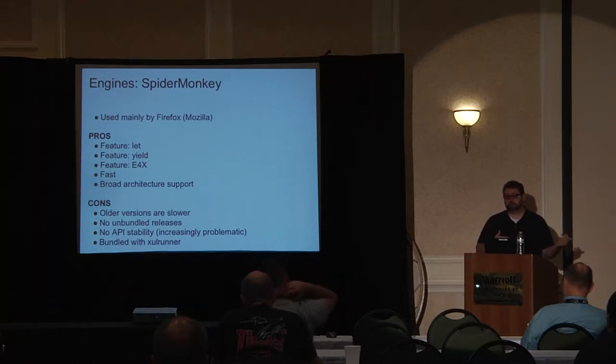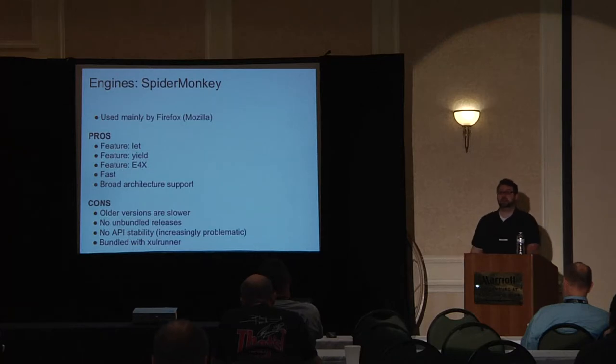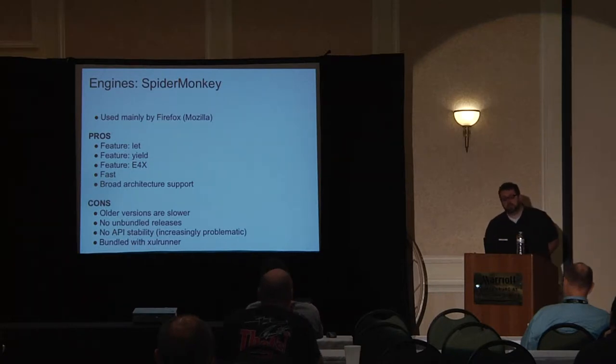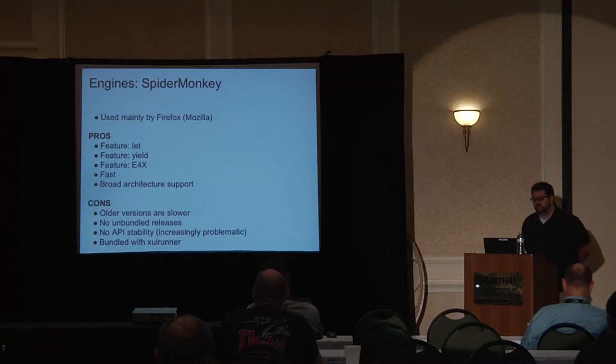Remember, JavaScript was created by Netscape in 1995. The Netscape code base eventually became the Mozilla code base, which eventually became the Firefox code base. So SpiderMonkey is actually that original JavaScript implementation that's been improved over the years. It is used mainly by Firefox. There are a few other products that use it, but we'll see down at the bottom exactly what that means.